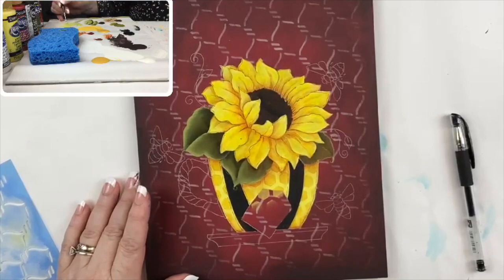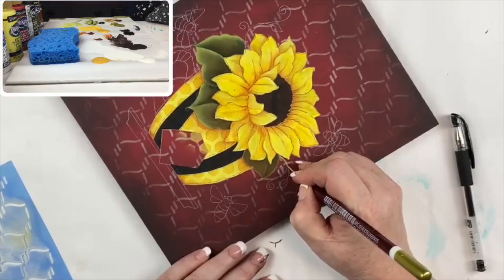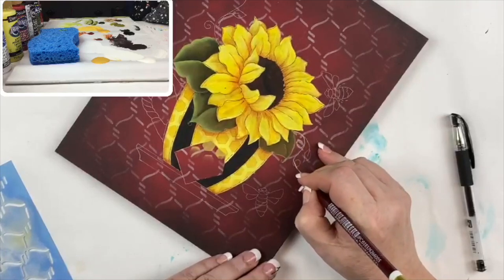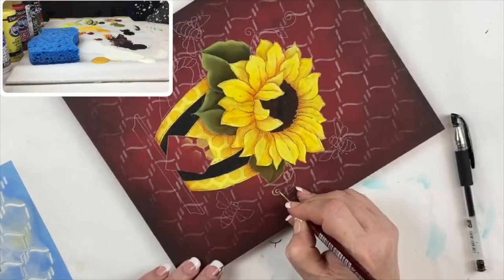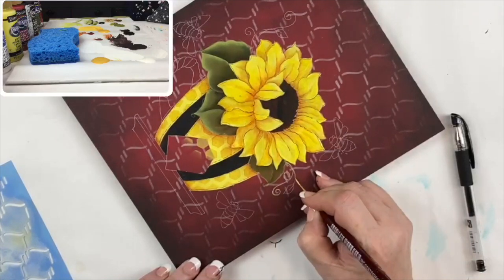Now all of those little vines and tendrils that you have coming off of here are all done with that matcha green or the light green, olive green, whichever, whatever green you're using. I'm a firm believer you don't need to have the exact color. You can use something close. Did she forget the handle or is she waiting till toward the end? Oh, I'm going to do the handle. Don't worry.